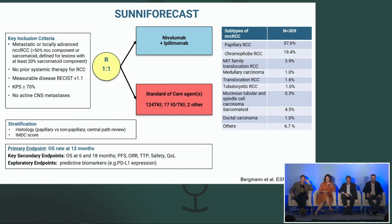Let me recap SUNNIFORECAST, and I'm going to ask you each to comment. I think I have 3 slides. So this is a German-led IIT presented at ESMO. Broad non-clear cell. You see on the table on the right about 60% papillary, 20% chromophobe, and then a handful of each of the other non-clear cells. Frontline therapy, 1-to-1 ipi/nivo versus standard of care, which was by and large TKI monotherapy, I think sunitinib/pazopanib, a handful of IO TKI, and you see the other stratification and data.